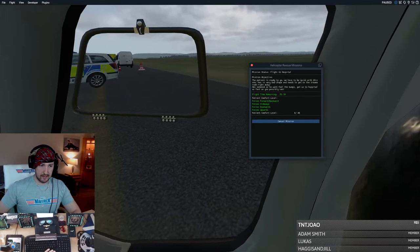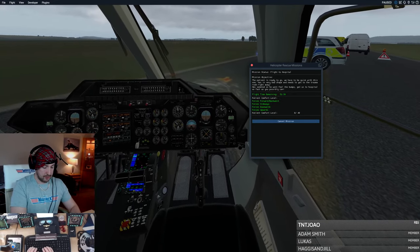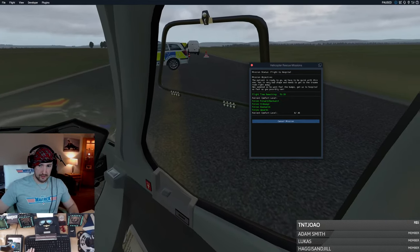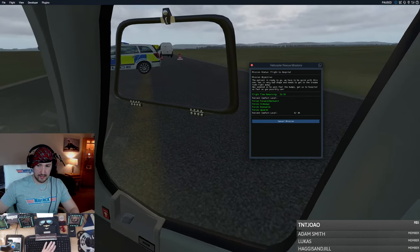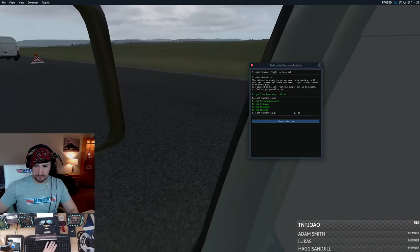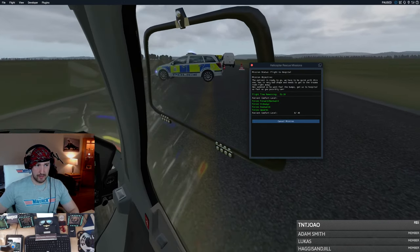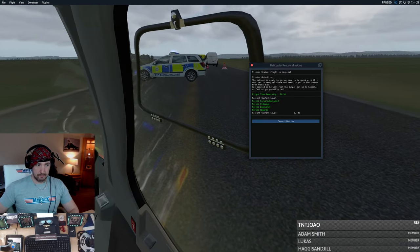I'm a member of a team called the charity scenery.co.uk team, and we raise money for air ambulance charities in the United Kingdom. So what I did once I found this mod is I edited it so that it would be all suited for rescue missions in the United Kingdom. I got some help from some 3D artists who helped skin the ambulances and the fire engines and stuff like that.